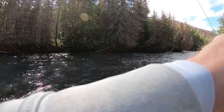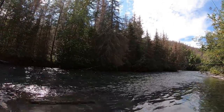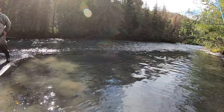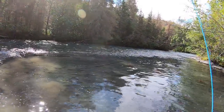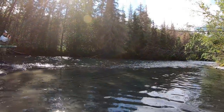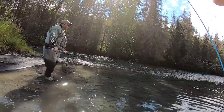I got this camera recording. I'm going to try to get him out of there, get him into that slough, in that slow water. He's coming, he's coming. What are we going to have? He's up, going towards my dad. Going towards your dad. I'm coming right at me.